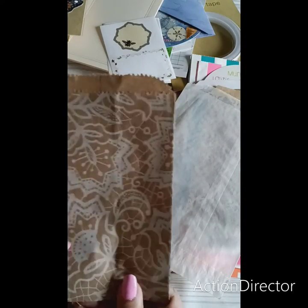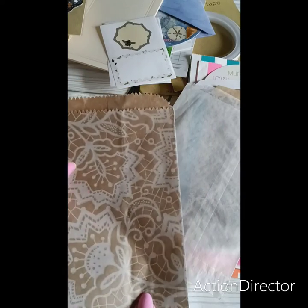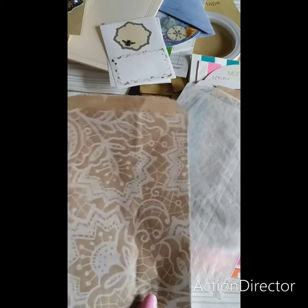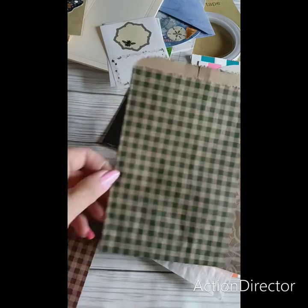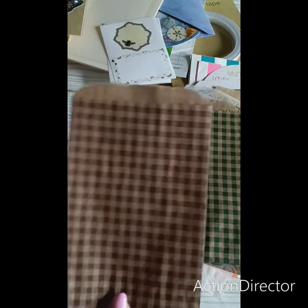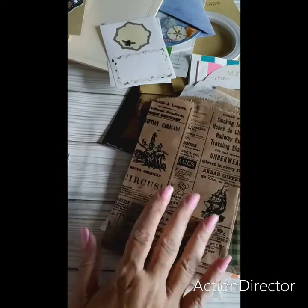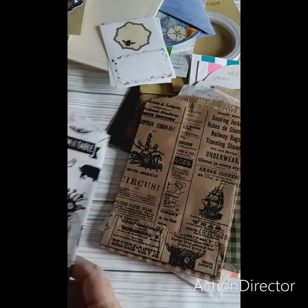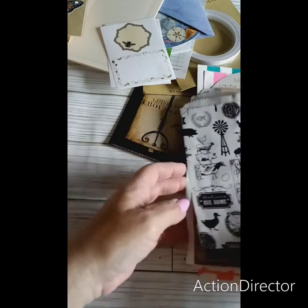A brown bag. Ooh, that's really pretty. It's got like a shine to it. That's cool. Like a copper shine to it. I don't know if you can see that. These are some ones with plaid on them. It's green. This is like a purple. Ooh, I like these bags. These are so cool. Where do you get these from? Where do people find bags like that?